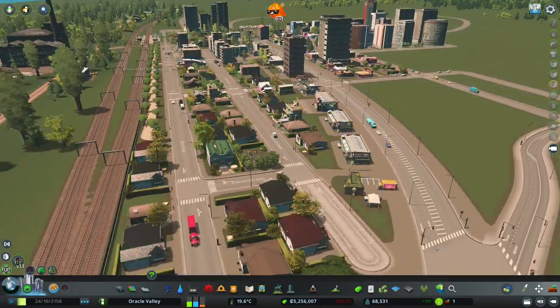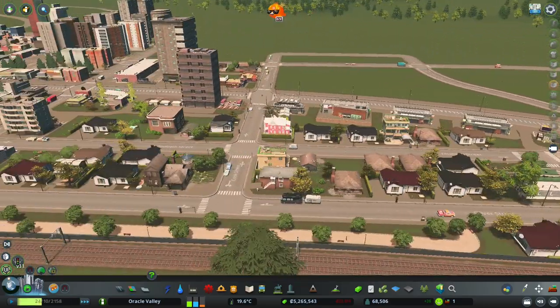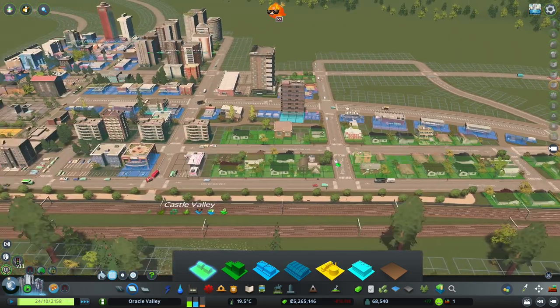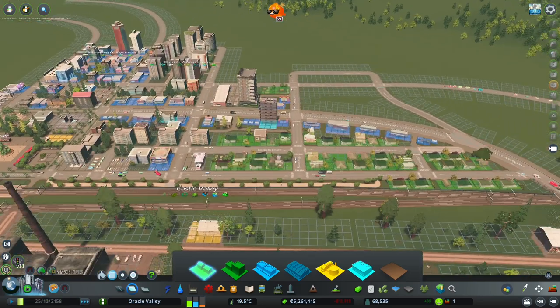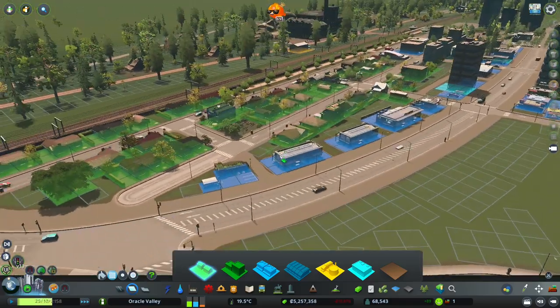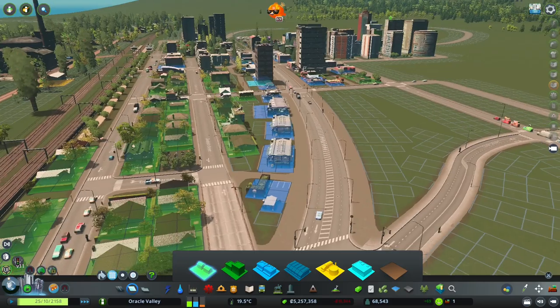And there we go. So we have a lot of these smaller buildings in here, which is very, very nice to see. And then what we can do is just come back here at the end and add some detailing to it. Because the spaces between these buildings here would be nice to fill in.